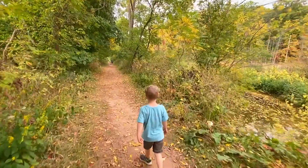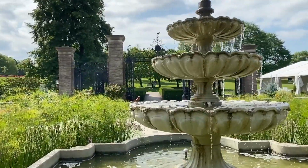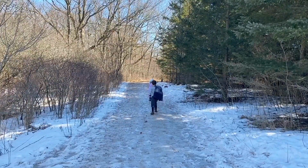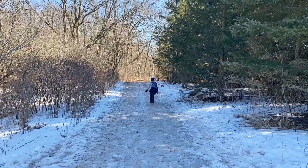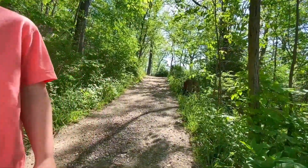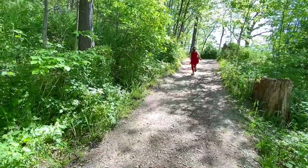Please do not pick any plants, do not feed the wildlife, don't litter or leave garbage behind, and please stay on the marked trails to protect the fragile ecosystem. A big part of why these places are so wonderful to visit is because the visitors respect the rules and leave the trails and gardens in the same state that they found them. All of our actions make a difference, so please be a force for good.